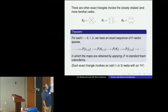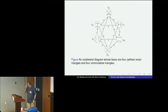So anyway, what happens is that there's an exact triangle that relates the one with the bar to two of the ones without. That's the way the game turns out in this story. So each exact triangle involves an odd number, one or three, of webs where the topology of that piece is an H. That's the way the game works out. And of course, they fit into an octahedron.